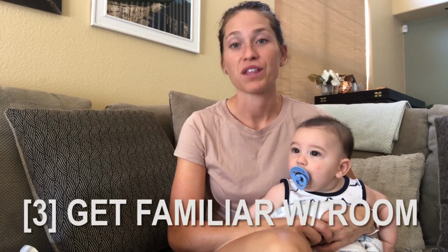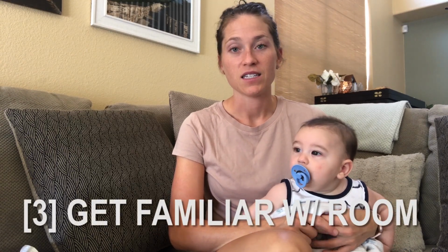So my third tip is getting familiar with the room. And so this is different than the crib. Even prior to putting Calvin in the crib, we would go in that room and play on the floor, and so he could experience the smells, the lighting that came in the room, the sound of even the fan that runs in that room.